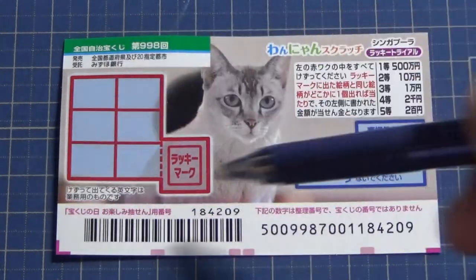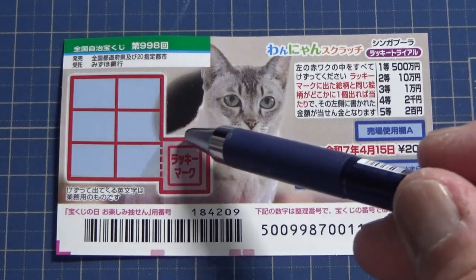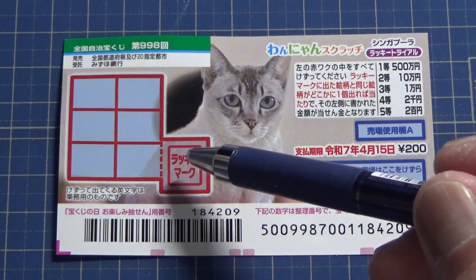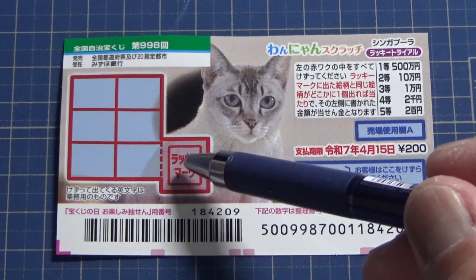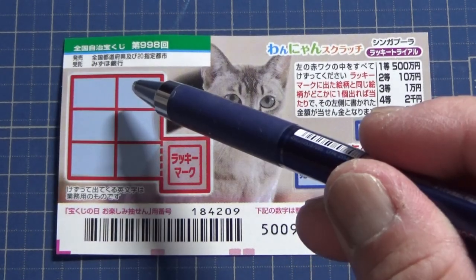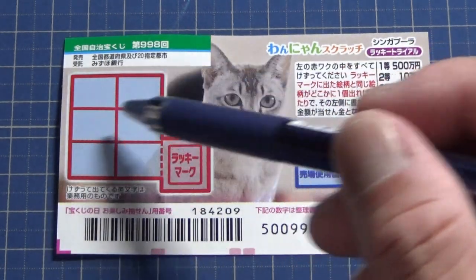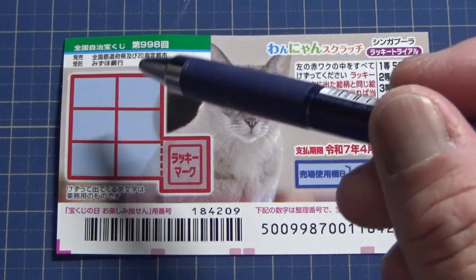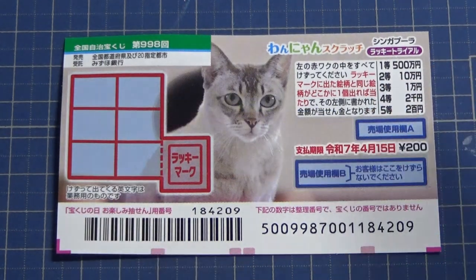This is the scratch area, and these are the prizes. To play this game, you're going to scratch this red box. It says Lucky Mark. And it is cat themed. Whatever picture is revealed is what you need to match it with. So you will scratch these window panes. And if you find a matching picture, you win that prize. Each of these panes will display a picture with a prize. So if you match the picture, you win that corresponding prize. You'll see in a moment.